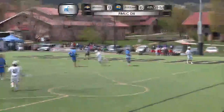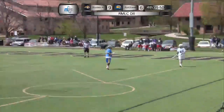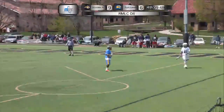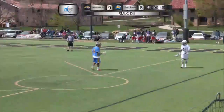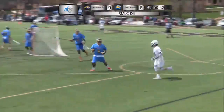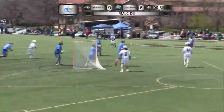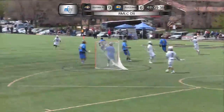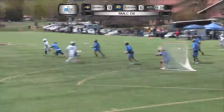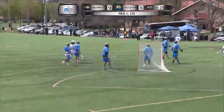Hunter carries all the way around and feeds the ball to Brown. Goal line extended near side. He's going to carry it back behind the cage over the right shoulder of Pike. Washington there defensively for Fort Lewis. Ball works around the cage. Brown brings it back up top. Feeds Page. Page has quick release. Takes the shot. That one's going to bounce off of a helmet.